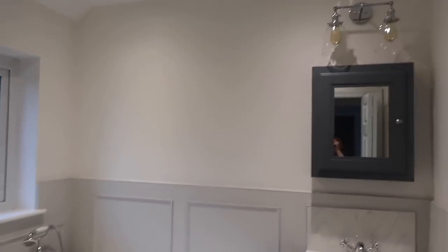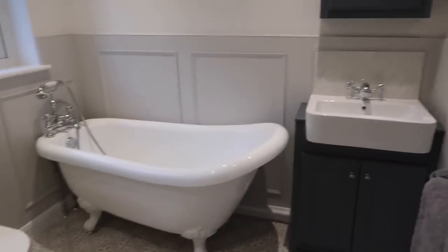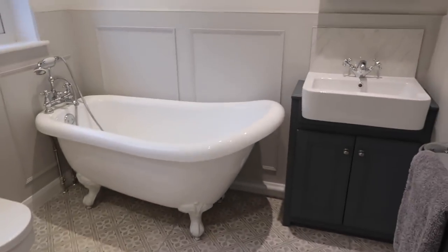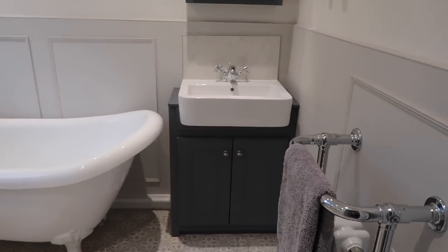So yeah, I'm just so happy that we're finally in and using it, and it's better than I could have ever imagined. When we first drew out a to scale plan of where everything was going to be, we thought it was all going to be squished up against each other, but it's not. It feels a really big bathroom. It's the biggest bathroom we've ever had. So yeah, it's amazing.